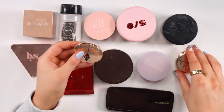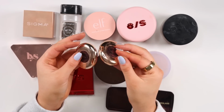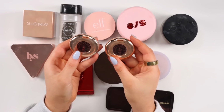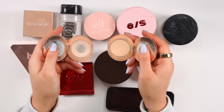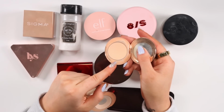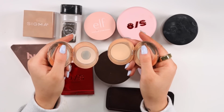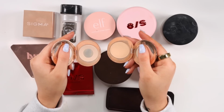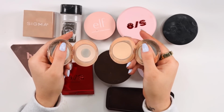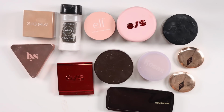And then I have 2 minis of the Charlotte Tilbury Airbrush Flawless Finish Powder. I have one in Fair and one in the shade 2. You can see I have pan in the shade 1 and I feel like I'm really close to hitting pan in this second shade. But this is a powder I will wear if I want my skin to look perfect that day and if I want a long wearing makeup look, this is what I go for. So those are all the powders that are currently in my collection.